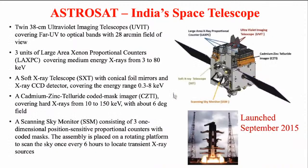Well, coming to India's space mission, the space astronomical observatory, the AstroSat. The AstroSat has, as I mentioned earlier, instruments for observing in the X-ray and in the ultraviolet, in a range of X-rays ranging all the way from the hard X-ray to the soft X-ray. AstroSat was launched in September 2015, from Sriharikota, using the PSLV launch vehicle.